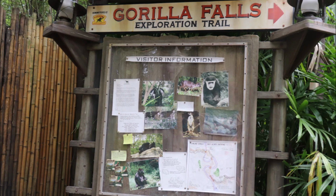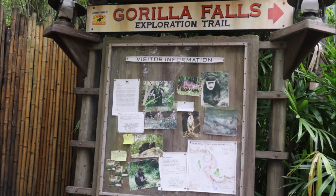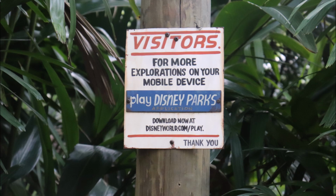And just like the Maharaja Jungle Trek, Gorilla Falls is completely handicap accessible. When you arrive, you should probably check out the visitor information board, and remember, on the trail there is no eating, but you can play along on the Play Disney Parks app.